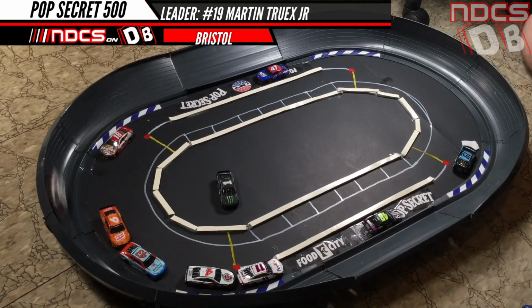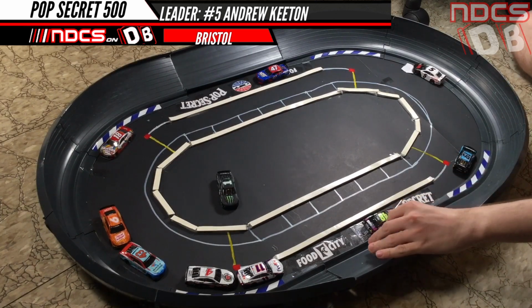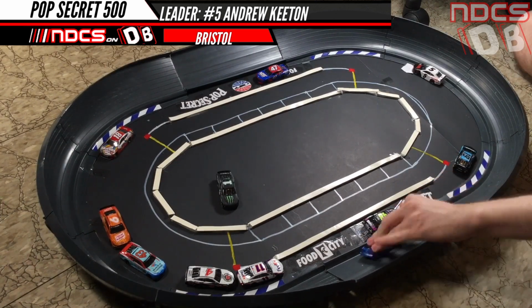Brand new leader at Bristol. Wow! A custom is out front, folks. Here is Matt Kenseth at the Credit One Bank Chevrolet Camaro.